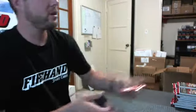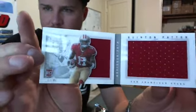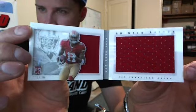All right, here come all the books. Good luck. First one, jumbo jersey, Quinton Patton, number to 199 for the 49ers. Jumbo jersey.